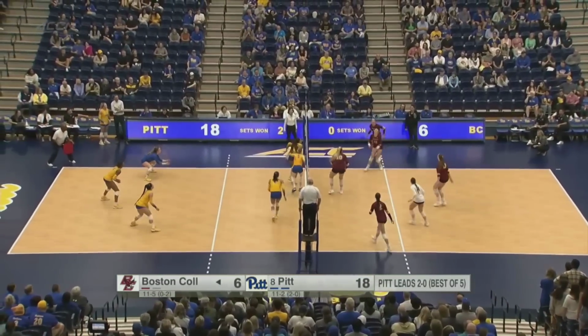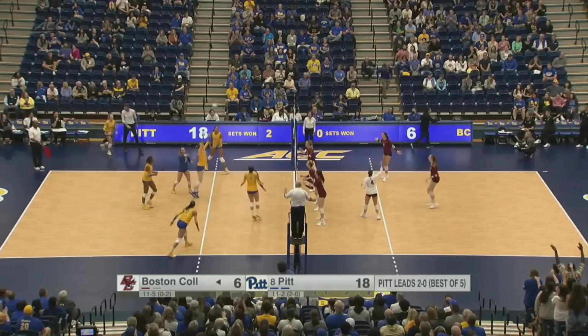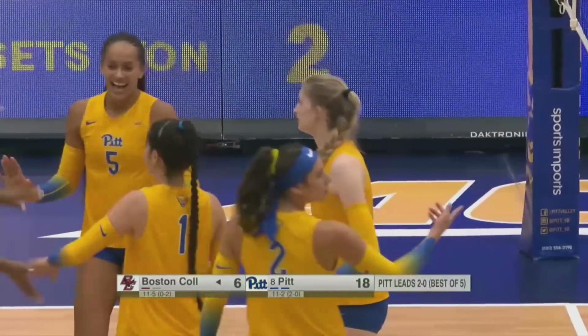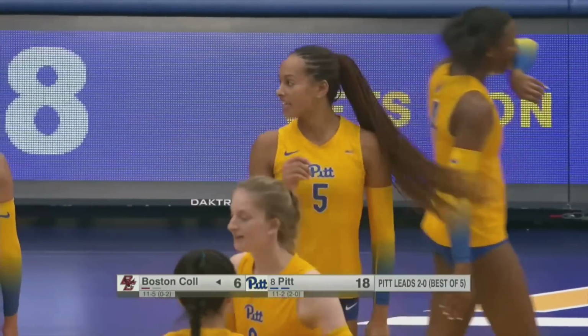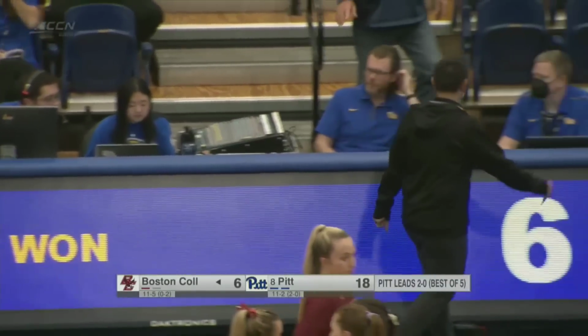Great dig by Anna Murphy there. Eagles can't do anything about it. Looks like there's a little confusion if it hit the floor. It looks like it did. Eagles are going to play through it, but it's going to be a Panther point. Coach Kennedy looks fairly upset on the sideline.